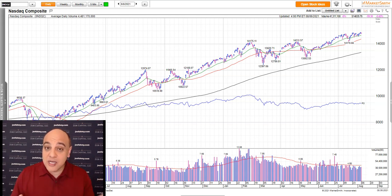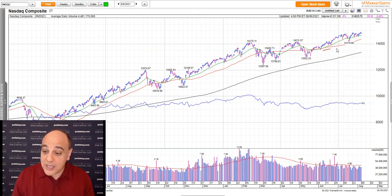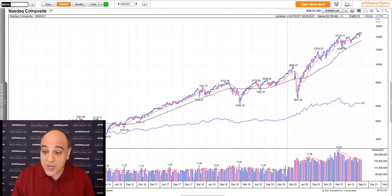The major indices are above their key moving averages. This is the NASDAQ composite. It's above the red line here, the 50-day moving average, and the green line, the 21-day. When you look at the weekly chart, the red line is the 10-week moving average, and we're above that.